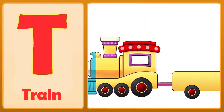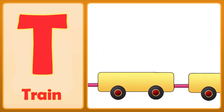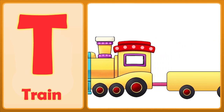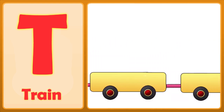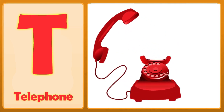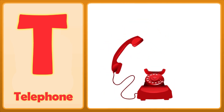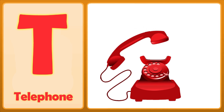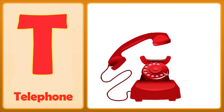Train, ta ta ta ta ta ta, train. Train, ta ta ta ta ta ta, train. Telephone, ta ta ta ta ta ta, telephone. Telephone, ta ta ta ta ta ta, telephone.